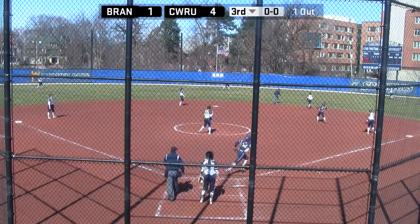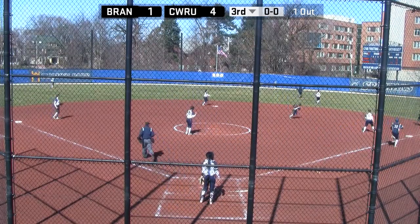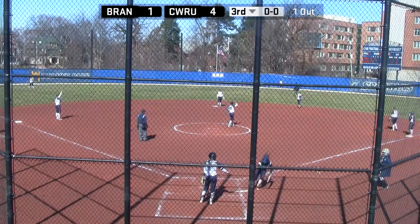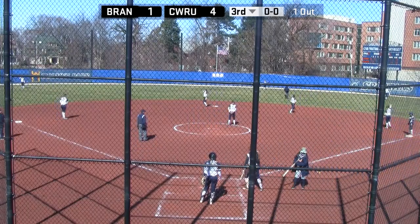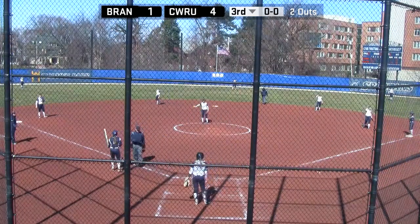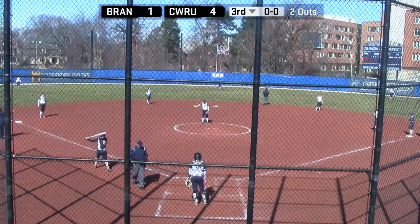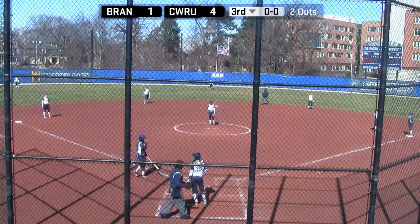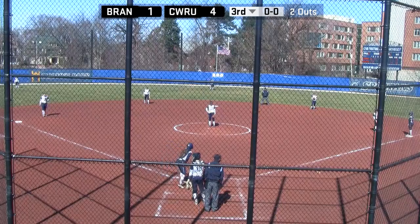And hits that in the air, deep towards right field, back towards the track. Reaching out and making the catch on the warning track is Taylor Samala for the out. Now batting, number 8. Right underneath the scoreboard in right center field. So two gone. Chance for a scoreless inning here on the mound for McDonald. Would be her first of the game if she could get it.